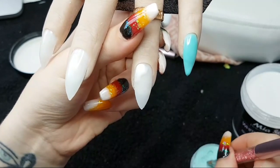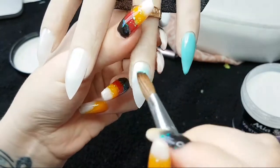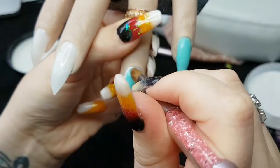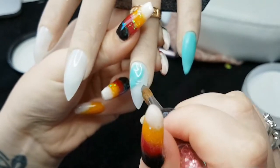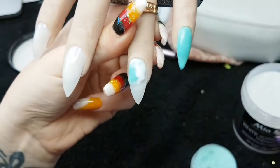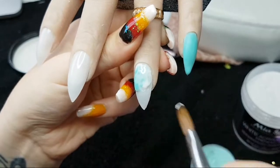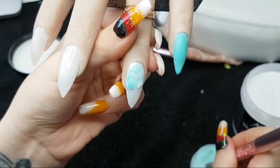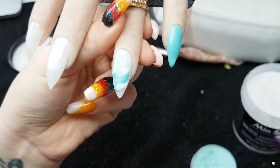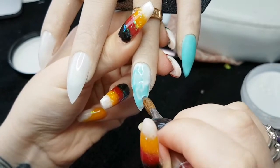Now I was watching Charlotte Pilgrim do some marble nails. She takes quite big beads. They're still obviously really wet. She does take quite big ones. This marble's not going that well. Keep it real with y'all. That's better.